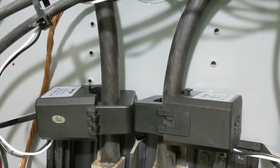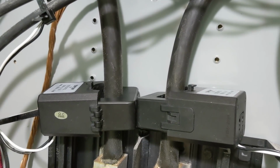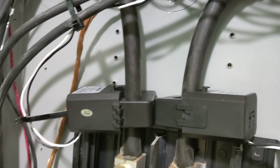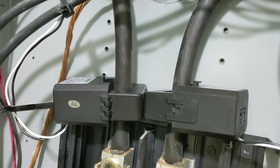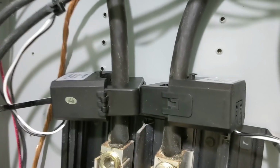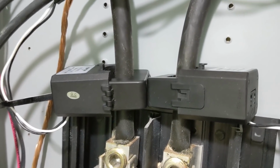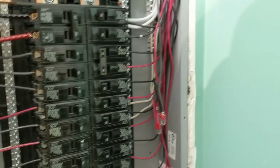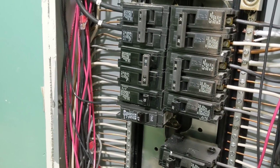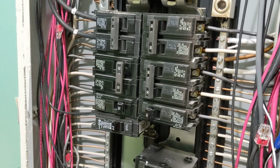But if, say, your utility is charging you or not giving you hardly anything for your power, you can stop the power from being exported to the grid by the CTs. Basically, once the current starts flowing to the grid, it stops it from flowing, and it just powers all your circuits. So you're basically selling to your house, which you are anyway. Your house will consume all the power that your renewable energy system is using before it exports.